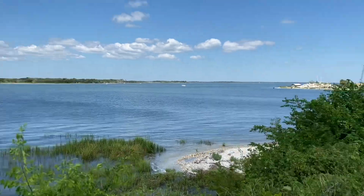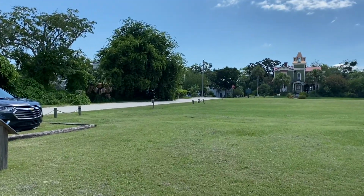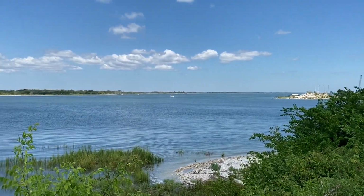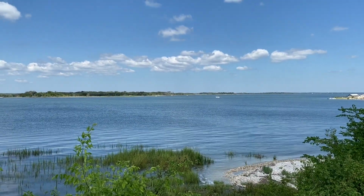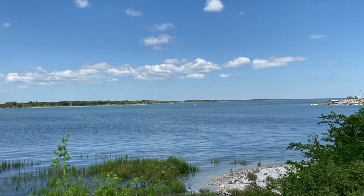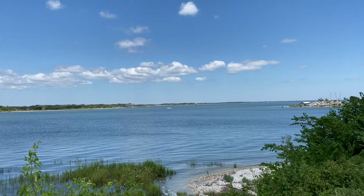And the thing I like about that house back there is it is behind a state park. So you will always have this view, because there's only state parks there. Nothing's going to be built in front of it, which is a good thing.